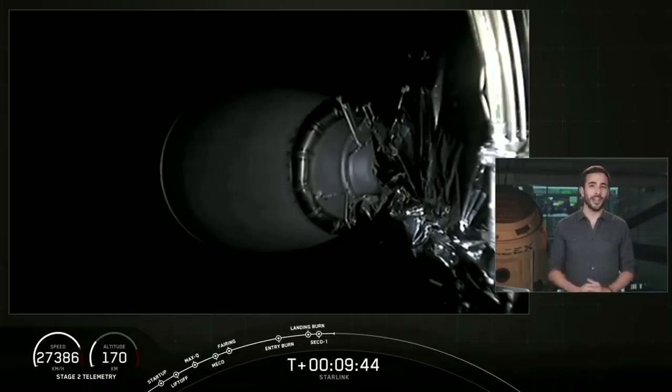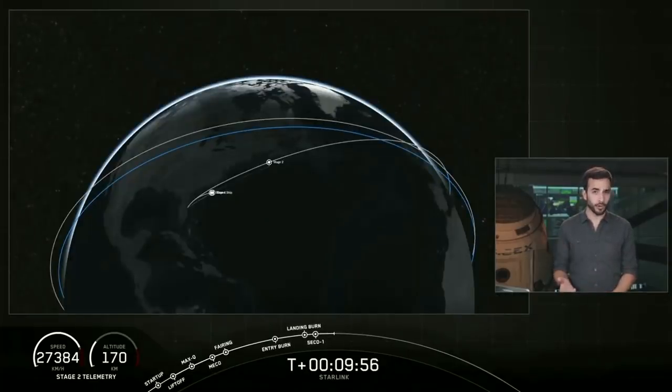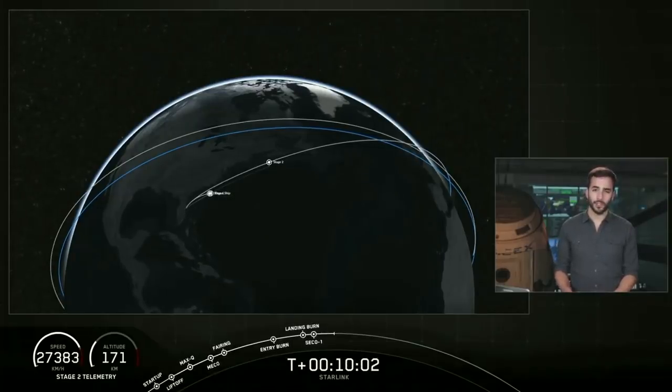Right now, we're about to enter a coast phase, so we are going to take a quick break, but we're going to leave you with an animation that shows where we are in the coast phase. We will be back at about T plus 45 minutes into the mission for a second stage relight, followed by another short coast phase, and then payload deploy. Hopefully, we'll be able to bring that deployment to you live on the webcast, so we will see you back here in about 35 minutes. Don't touch that dial.